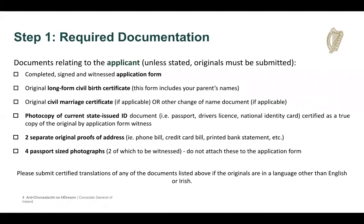You'll also need a photocopy of your current state-issued ID document. So this can be your US passport, a driver's license, or another identity card. And this must be witnessed or signed by a notary or a practicing professional. You'll also need 2 separate original proofs of address. These can be things like a printed bank statement, phone bill, credit card bill, gas bill, tax form, etc.